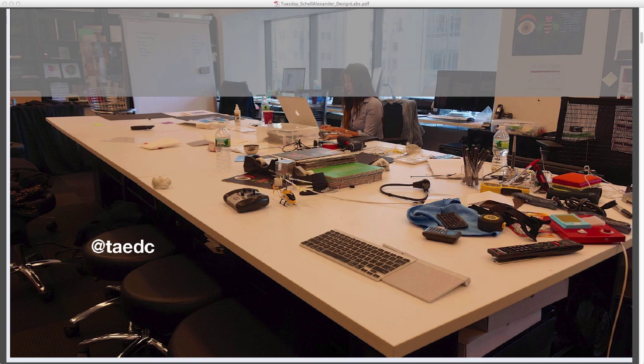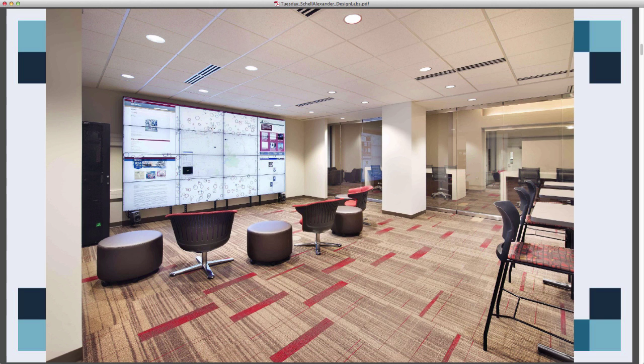Pretty big. Also flexible. Flexible, great. Next one. How about this space? Individual learning. Individual. Presentation. Interactive, I heard.